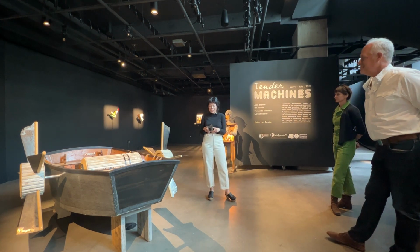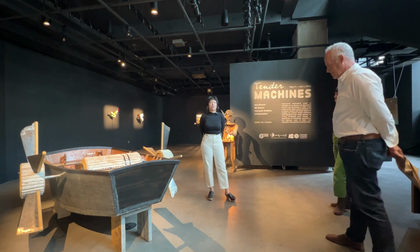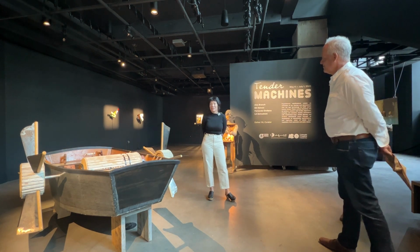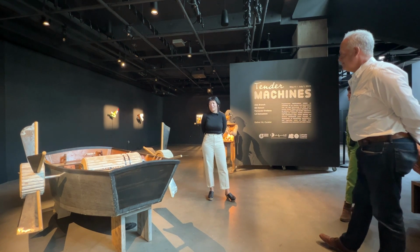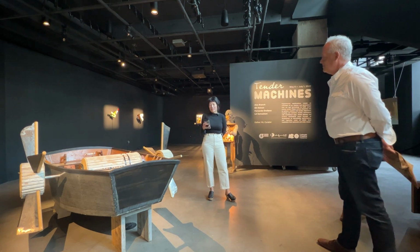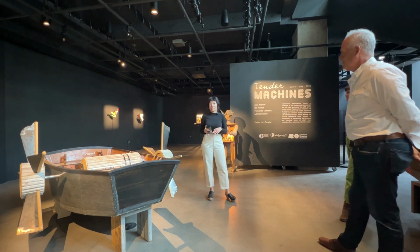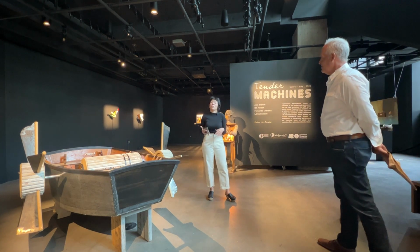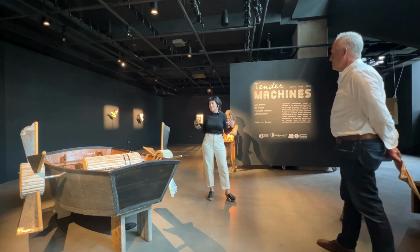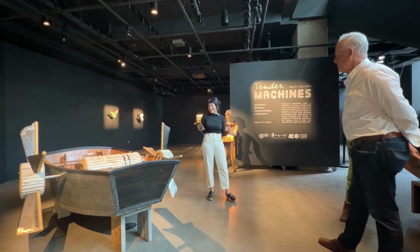So for Tender Machines, the idea for this exhibition really just came from my personal love and adoration of mechanical artwork and moving sculpture. I'm just a huge fan of that, and as an artist myself, I dabble a little bit in those mediums as well. I was already familiar with a lot of the artists in the show and had been admiring their work for a long time, and I thought it would be really nice to see a lot of the pieces in one place together. So that's how it originated.